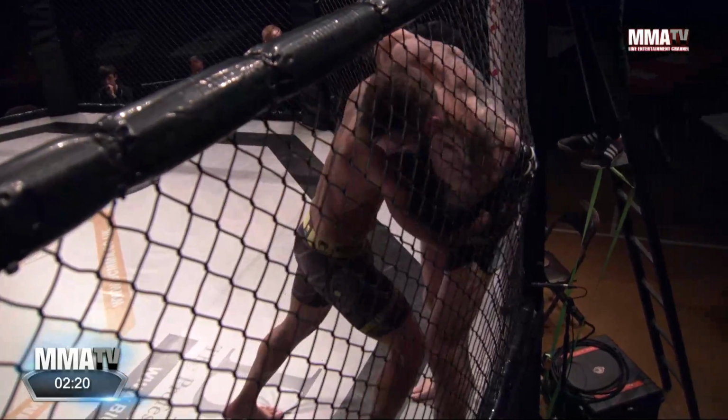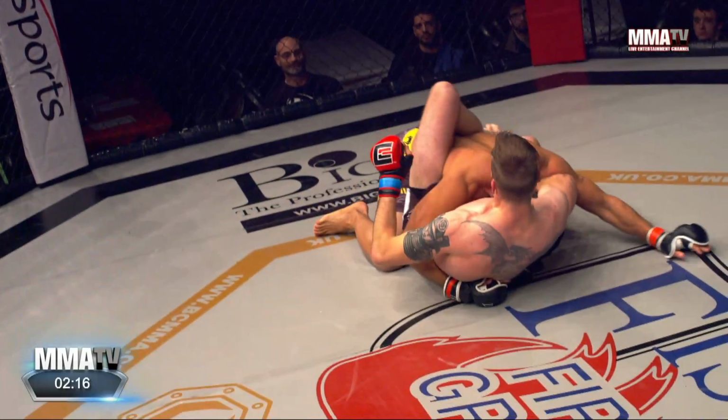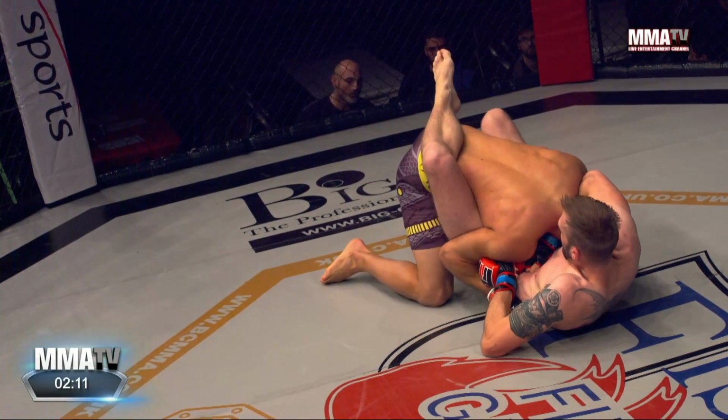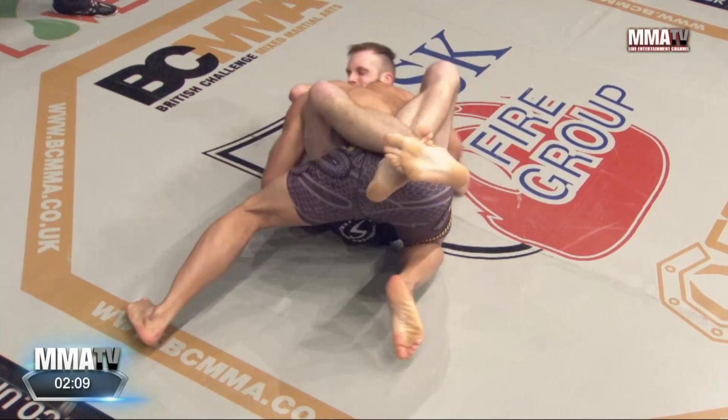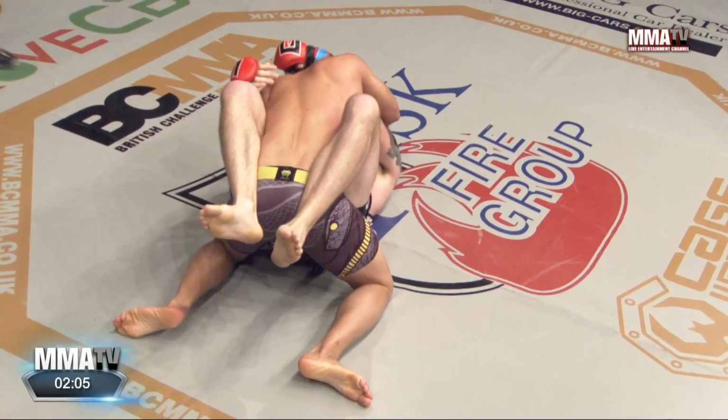Oh, he's got it deep. I can't see whether or not he has it underneath the arm. Just trying to connect those hands. I don't think he's got it quite yet. No, he's doing a good job of keeping his chin tucked.